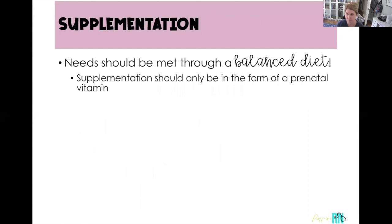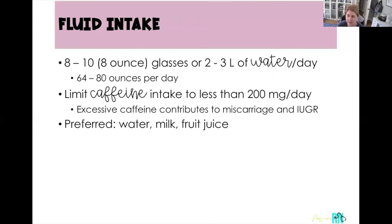The best option for women in pregnancy is to consume a healthy, balanced diet. Supplementation is not the preferred method for us to get our nutrients as human beings. Now, we know that we do need some supplementation in pregnancy, but we want an overarching, healthy, well-balanced diet for pregnant women. Fluid intake is going to increase to 2 to 3 liters, or closer to 3 liters of water per day. That equates to 64 to 80 ounces per day. We do want to encourage pregnant women to limit caffeine intake to less than 200 milligrams per day. Excessive calcium intake does contribute to miscarriage, and it also contributes to intrauterine growth restriction. The preferred intake is going to be from water, milk, or fruit juice.